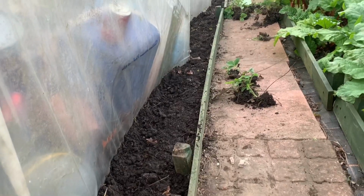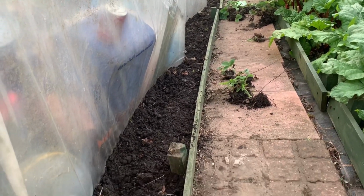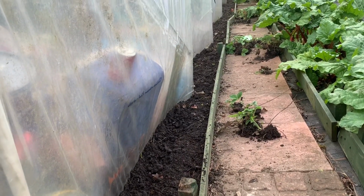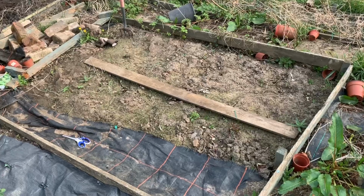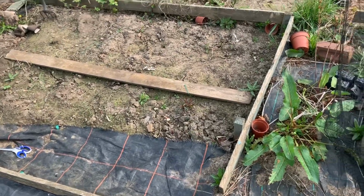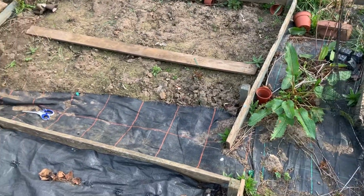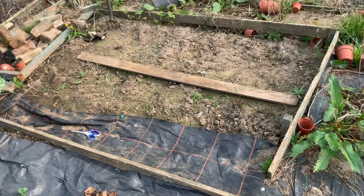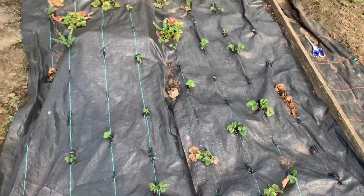So now to get my strawberry bed ready to plant all these strawberries in. I need to get those in straight away. So yeah, let's get cracking. So this is where I'm going to be planting my strawberries. In this area it needs digging over and treating the soil a bit, as it's a bit dry. But yeah, they'll be going in there and we'll be planting them a bit like that.